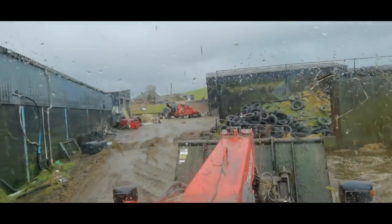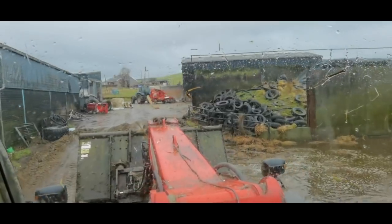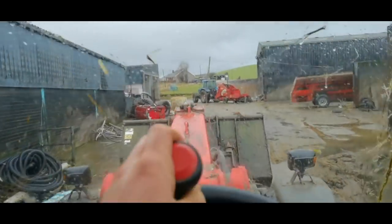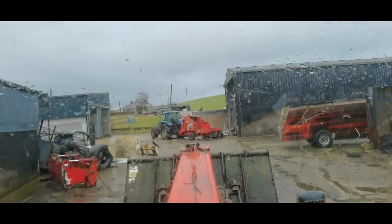I also noticed somebody's comment calling this a Manitous. How dare you? It's a fantastic machine. I've never heard of it getting called a Manitous before.